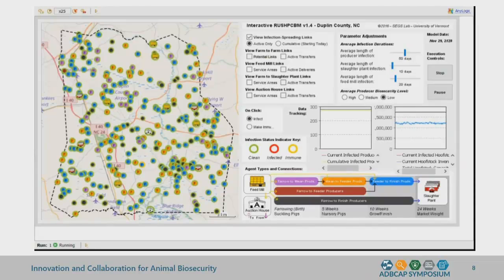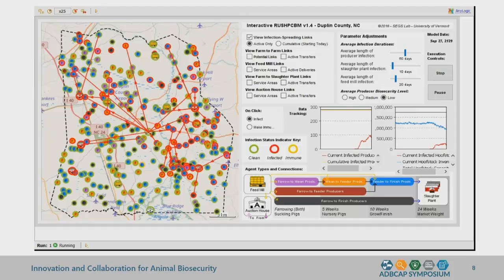I think we can start. At this point, let's do it. So we'll start an outbreak. You see, we'll have some infected agents here. And then we can track it. Look now also at the number of infected farms, which is increasing. This is really a pandemic, actually.